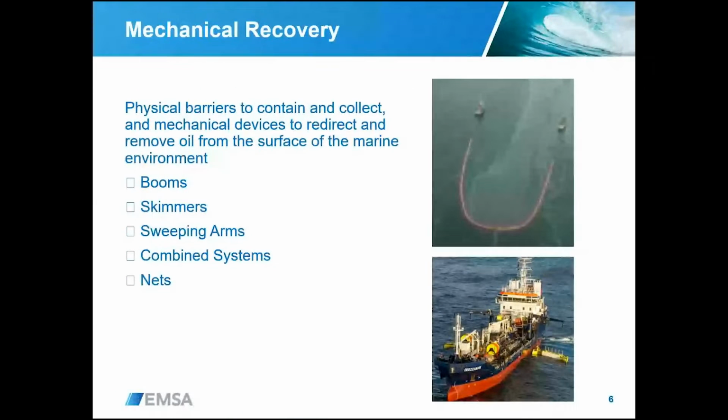The first option that we can consider in the response to an oil pollution incident is mechanical recovery. Mechanical recovery consists of physical barriers that we place in the water to contain and collect, and then mechanical devices to redirect and remove the oil from the surface of the marine environment. Most common mechanical recovery systems are booms, skimmers, sweeping arms, combined systems, nets, all of them to contain and collect oil from the sea surface.